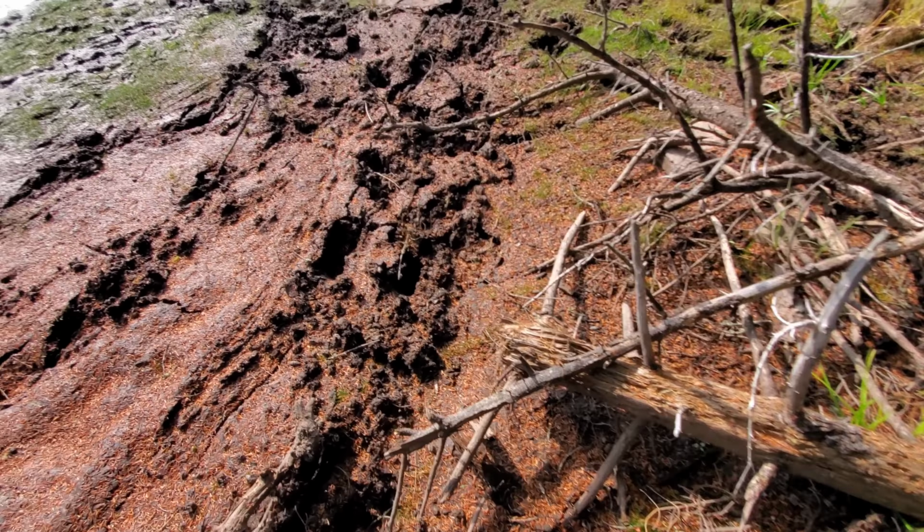And through the woods. Moosehead Lake is here. Doesn't actually look too low for the drought we're in. Looks very normal. And here's another bog. This pond doesn't look low at all.